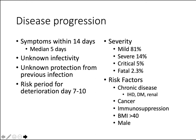So yes, sorry if I repeat what Jonathan has already gone through, and I think he's talked about the clinical features. As mentioned, the median time for symptoms to start after being exposed to the virus is about 5 days, but can extend up to 11 to 14 days, which is why 14 days is often chosen for when people need to self-isolate, for example, when arriving into a new country.